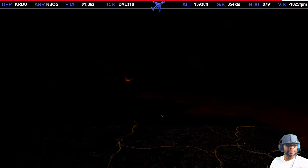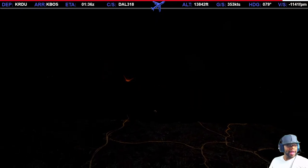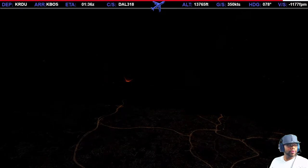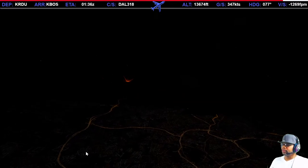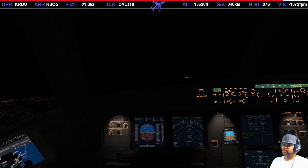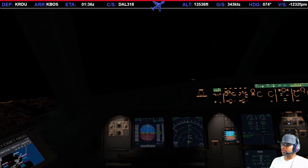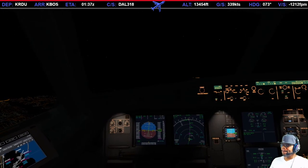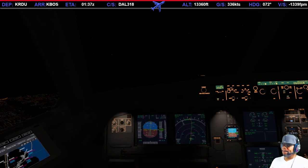All right. Got to pay attention here. So we got Boston. No Boston Tower from what I can see. Just Boston Ground, and then now, of course, Canada 8346, turn right heading 240, join the runway 27 localizer. All right, so we got to pay attention to what's being said now. Right 240, join the localizer, Canada 8346. Descend and maintain 4,000, 4,000.